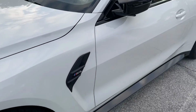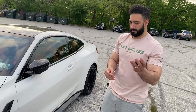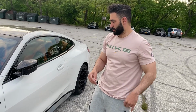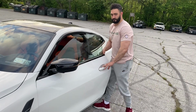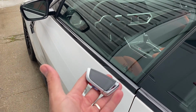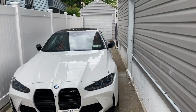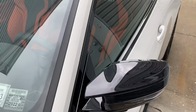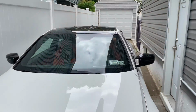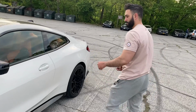One of the things I really like about this car is I've got the key in my pocket, so I do this. I have to pull it out. If, let's say, I move away from the car, it shuts off and closes by itself. That's really good. So let's keep going around.